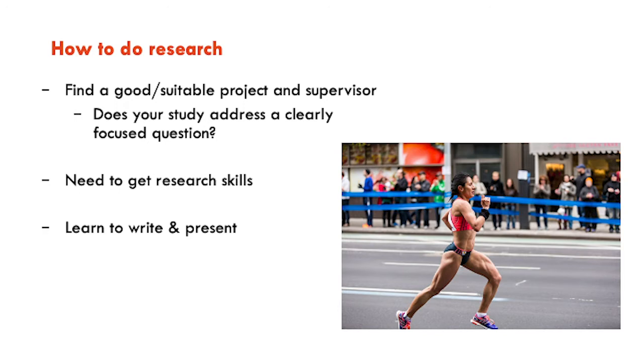And finding a supervisor and starting a project, I kind of see it as running a marathon. If you've never run a marathon before, you don't just get out the day before and run the marathon. It takes a lot of planning and a lot of training, and completing a research project is similar in many ways.